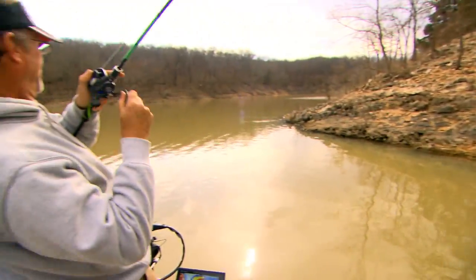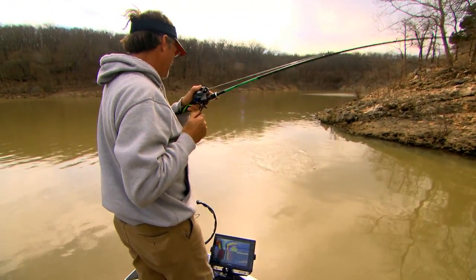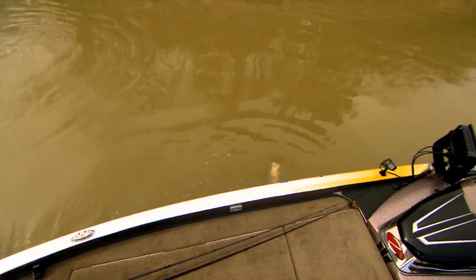I got a fish. And he got a fish. Look at that. That's going to be good. There. Coming up, oh, baby. That's a nice one. Look at that. Oh, look at that. You want me to lift that one for you, Wade? Yeah, if you want to. We'll grab him down there.